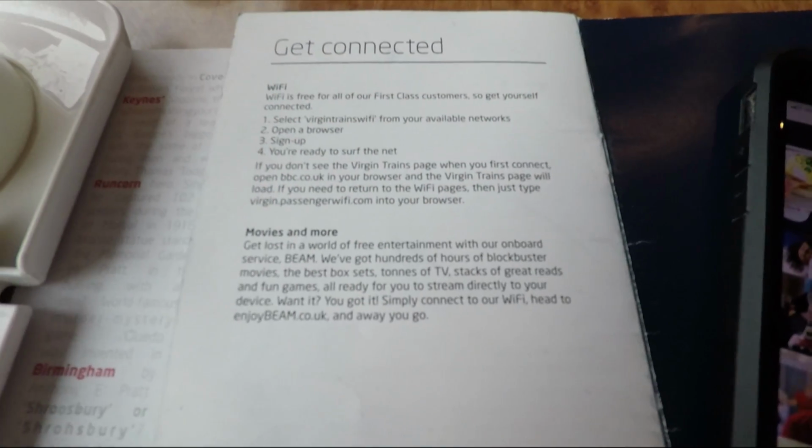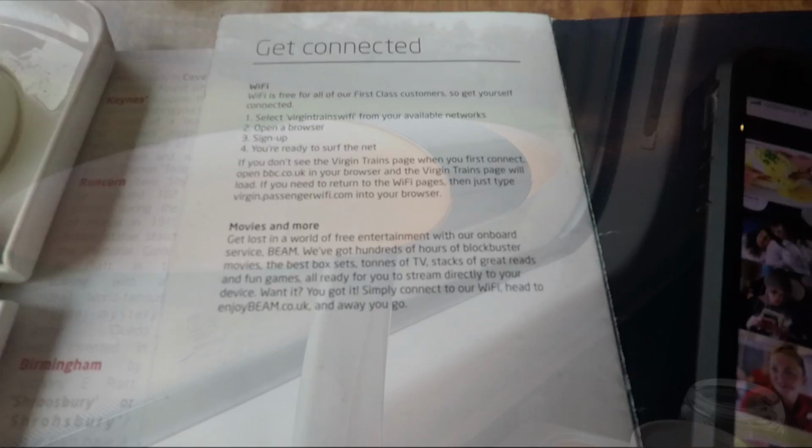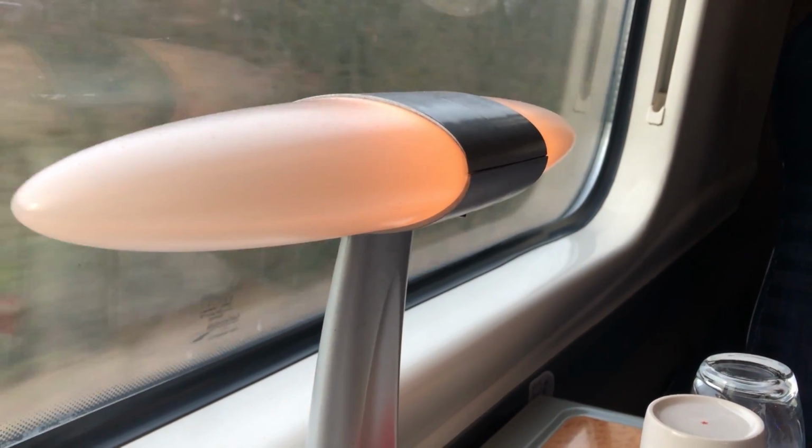As with many people today, I'm pretty addicted to my phone, and I was pleased that Virgin offered Wi-Fi on my train, allowing me to catch up on social media.